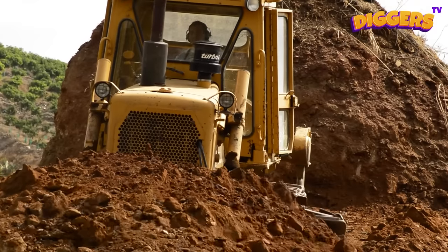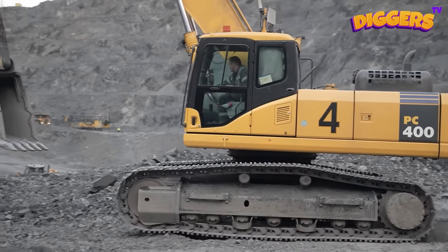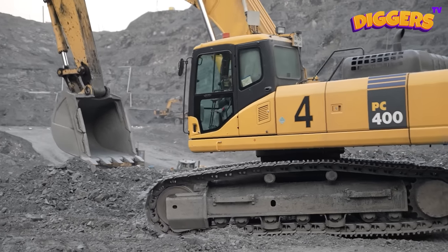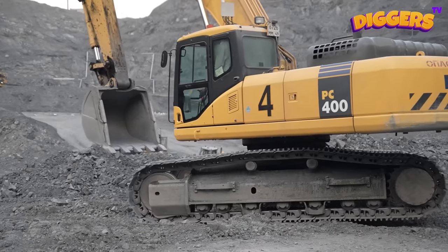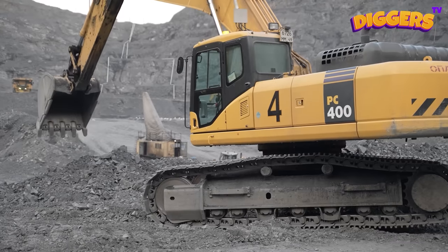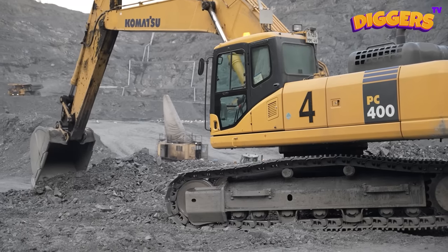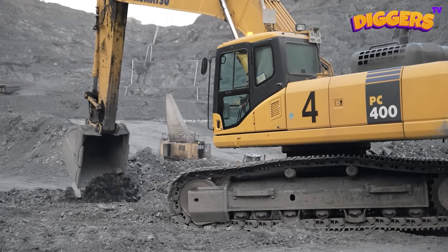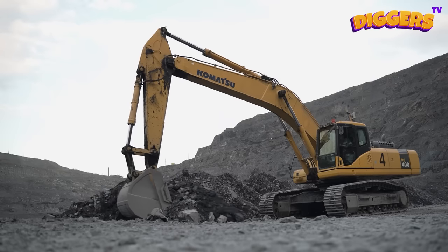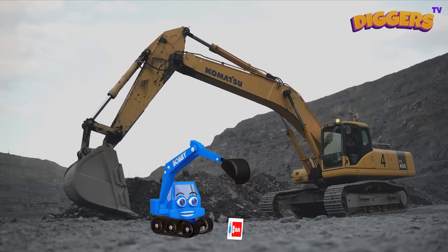A lot of dirt. This digger is huge. Our favorite excavator, Bobby!